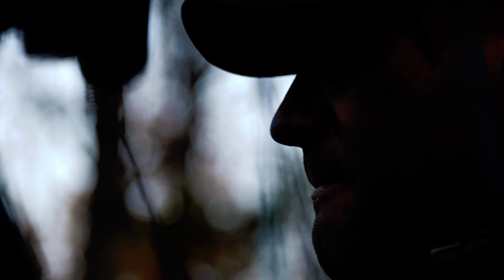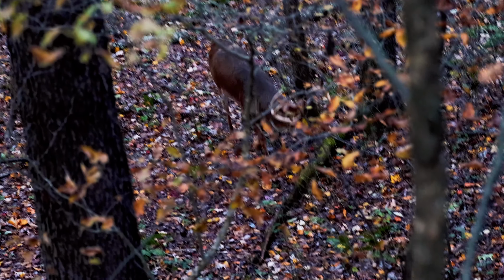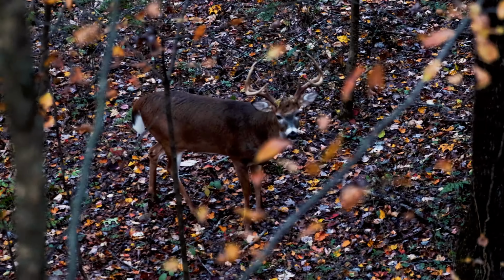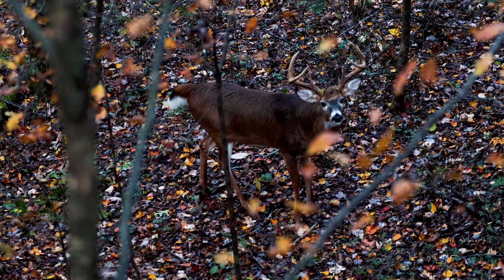A nice big 8-point, probably 150, 145 inches. Mature deer. He just circled downwind from us. I saw him cruising the bottom here, and I gave him a grunt, and he played it perfectly. He came downwind and came up, a smart old deer, and he looked right at me. And then he turned, and I drew back, but he was already spooked.